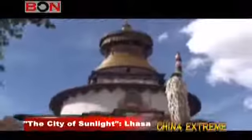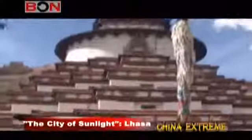The most visible structure in the Pelkhor Chode is the Kumbum, or Shrine of 100,000 Images. 9 stories tall, the Kumbum contains more than 75 chapels. The chapels together represent the Buddhist universe and the path to enlightenment. All throughout this building, you can peek your head in at any one of these doors and find a different prayer room with different deities, different paintings on the walls, and different statues.